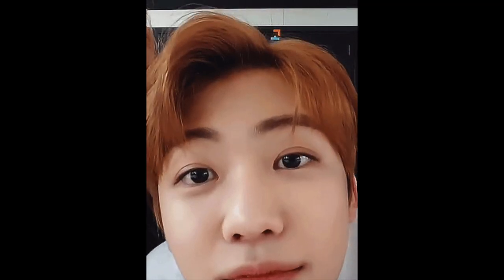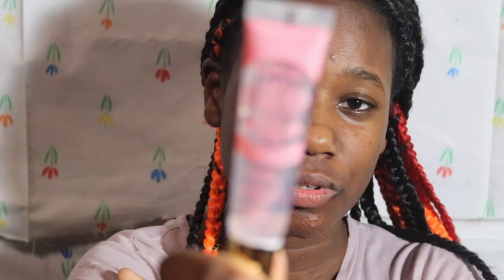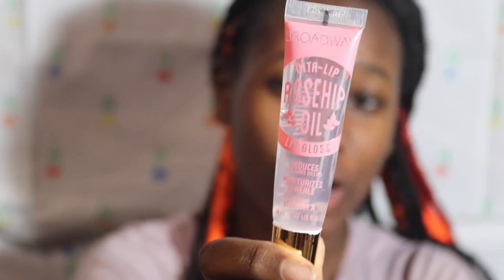First, we're gonna start off with moisturizing our lips. You don't wanna be having dry lips while you're trying to be Red Velvet. Some K-pop idols don't know what chapstick is. Okay, we know what chapstick is, so we're gonna put it on. But I'm gonna be putting on this rose hip oil lip gloss. I don't wanna put on a lot since I'll be wearing lipstick, so just enough.